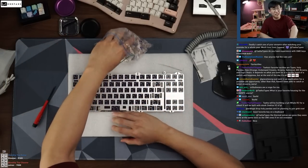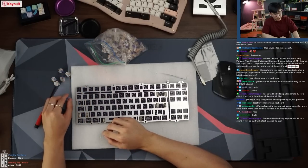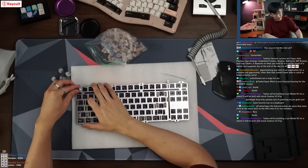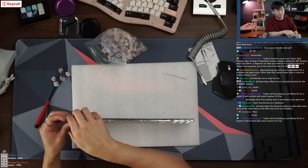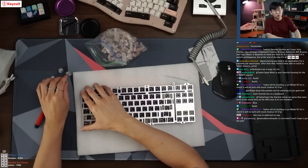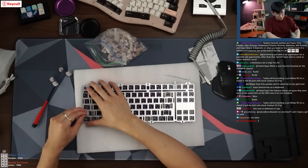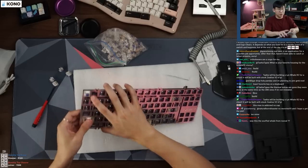Least favorite key on a keyboard. Oh, least favorite key? I never use scroll lock or pause. Those keys are pretty useless to me.